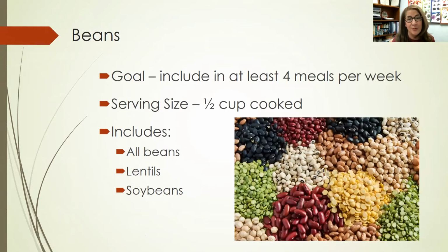Beans are very high in protein and fiber. Black beans are especially high in antioxidants because of their dark skins. And the goal is to include them in at least 4 meals per week. And the serving size is 1/2 cup cooked. And you could use dry beans and soak them, or you can use canned beans. I just recommend draining them and rinsing them off. But this would include all beans such as chickpeas, kidney, navy, white, black, etc., lentils, and also soybeans.